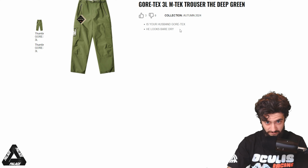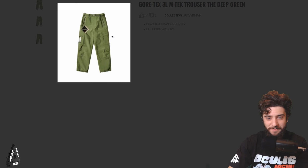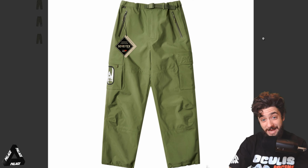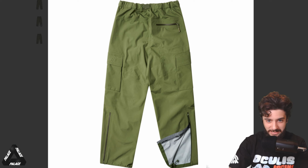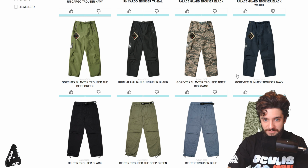We got some Gore-Tex involved. The M-Tech trouser. Is your husband Gore-Tex? He's looking bear dry. They've used that 3 times now, but that's okay. I feel like this person goes insane every single season. If it really is one person who makes all the Palace descriptions, I would love to know. Also in Digicamo, a couple other colorways.